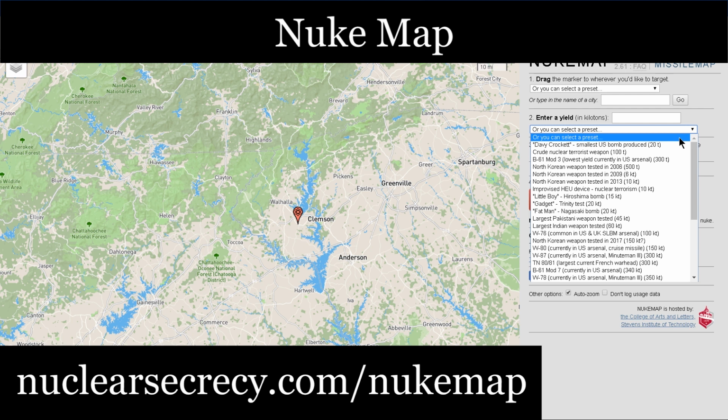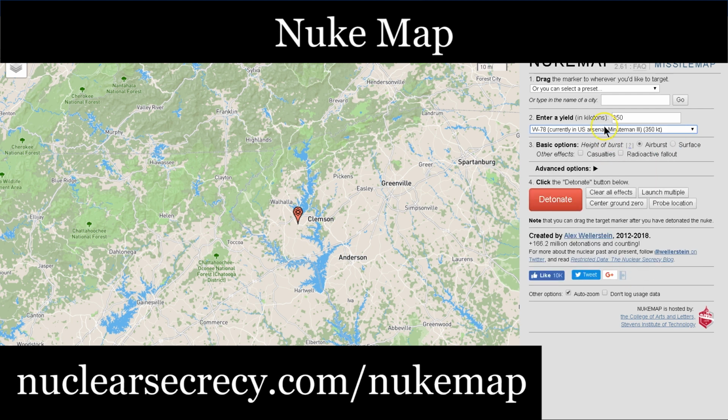For the rest of the world, Russia and China, that average is a little higher. It's more like 350 kilotons. So we could simulate something to that effect. Let's go with the 350 kiloton there. And you determine the type of burst. Air burst and surface burst. Huge difference between the two.